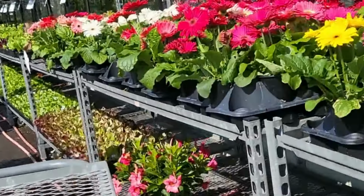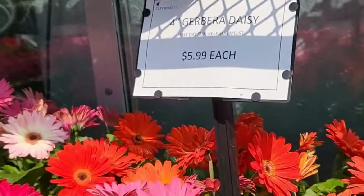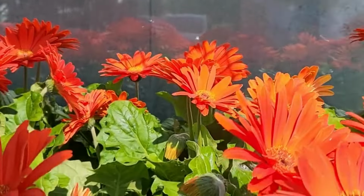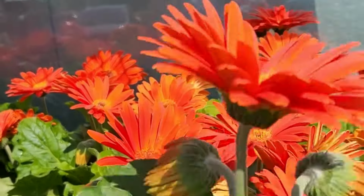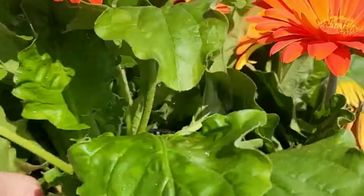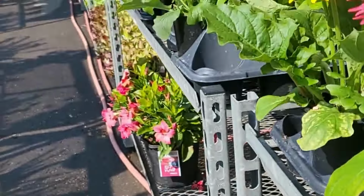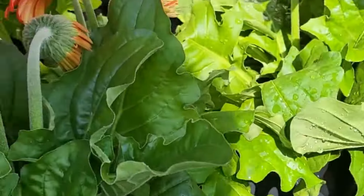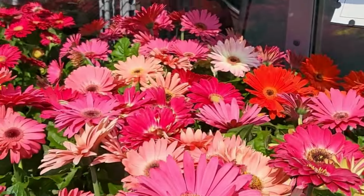Ooh, look at these. Aren't they pretty? Gerber daisies. Oh, we need this. Aren't you pretty? Oh, wow. Oh, sorry. Get out of your way here. Okay, thank you so much. Onward.